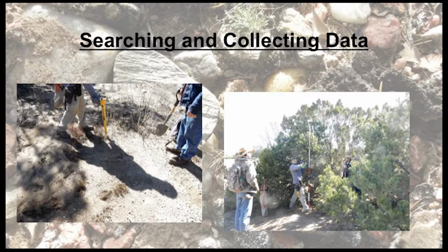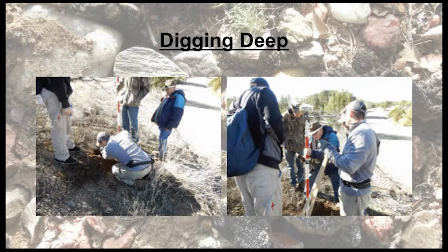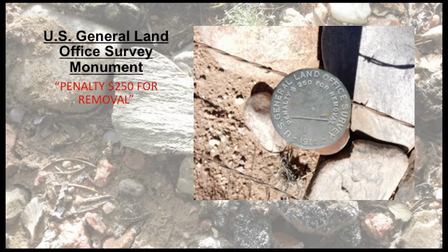Someone forgot to bring the shovel, so we had to make do with this little shovel we got there. But it worked out. And we didn't have too many obstructions, but there were some trees around the area, so we did have to raise our rod. But other than that, we got through the site pretty well. Here's Dustin digging with the little shovel. Collecting our data. And I always found this odd. A $250 fine. Who's gonna come find it, right?